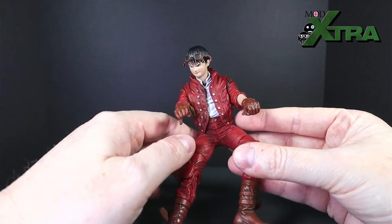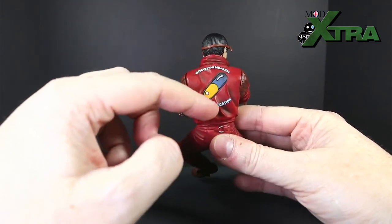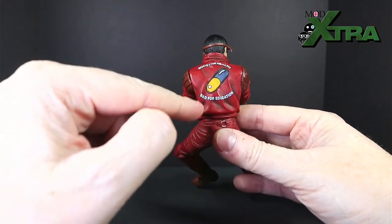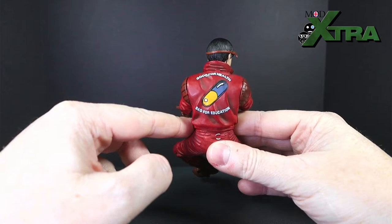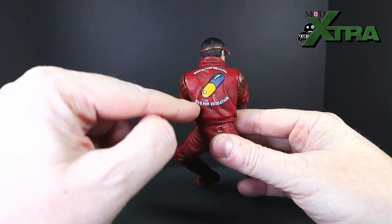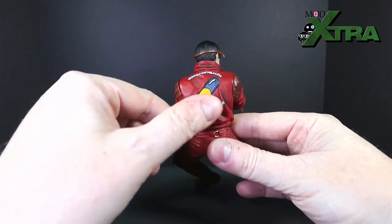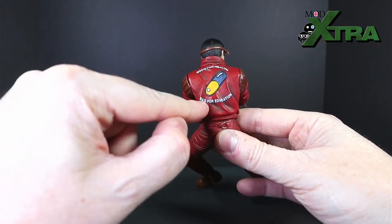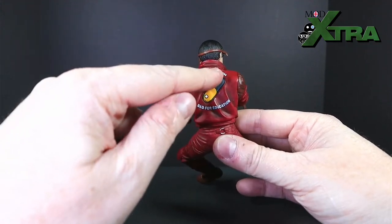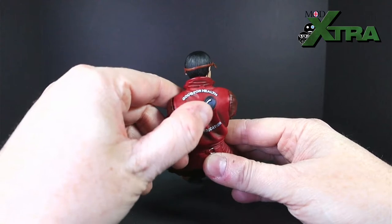And the back, oh, check out the back. And there it is across the back, the famous leather jacket embellishment from the movie. Good for health, bad for education, the pill patch on the back of Kaneda's jacket. And again, it's super. If that's a decal, the words I think might be a decal there, it's applied super neat and tidy. Moves along the creases and the seams of the coat nicely. And then the pill itself is sculpted in by the feel of it.